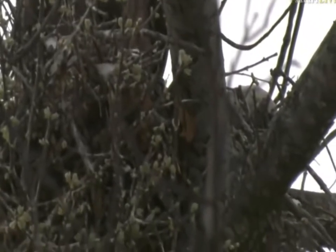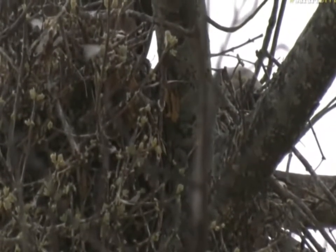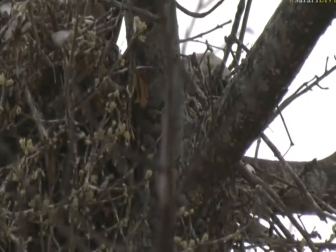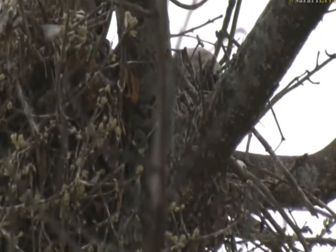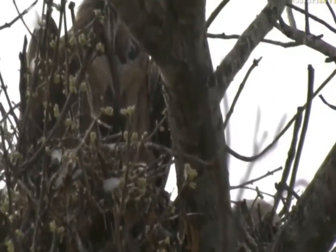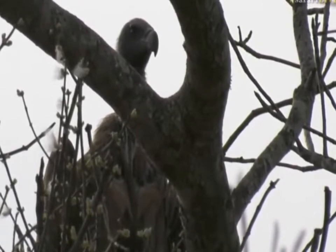If she lost both of them, there is a chance that they will breed again, and she might lay again. But obviously, it's difficult for them because their incubation period and their period of looking after the chick is so long that that then impacts on their chance to breed in the next season. So it's difficult. It depends on how long until that, if that chick survives.